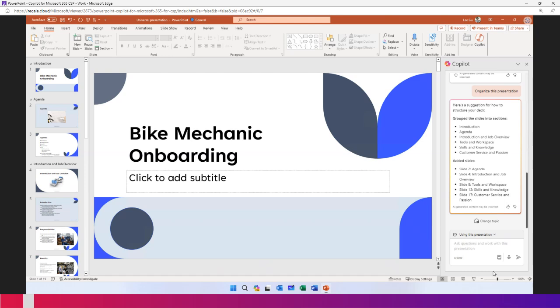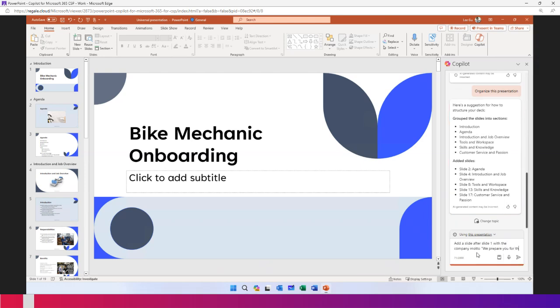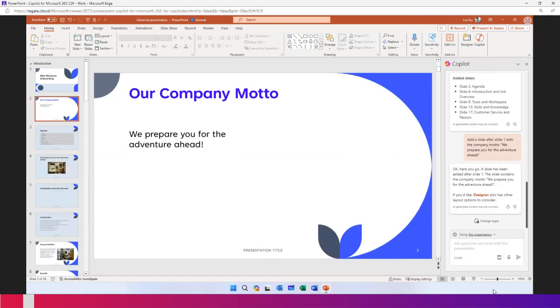So not confident in his design skill, Lee needs a little help with his thoughts. So again, we're going to go down. Okay, so he asked Copilot to create a slide with the company motto, which is, "We prepare you for the adventure ahead." And that's done there, as we can see. So to finish the slide, Lee wants to add an image reflecting the company's motto. Select the company to initiate. Oh, actually, I've done that bit already.